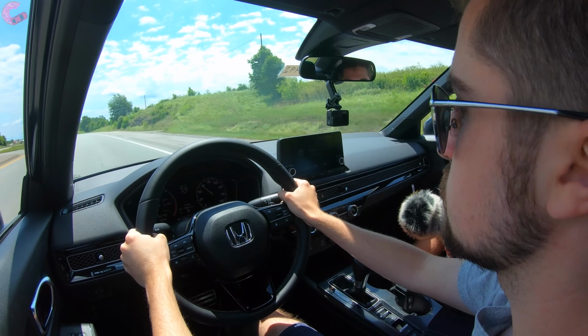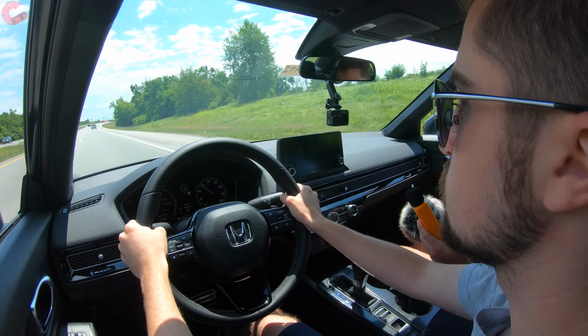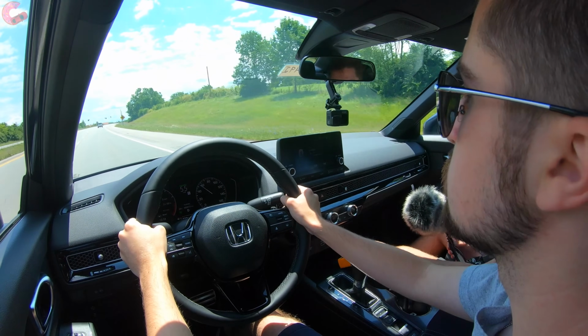And let's get that sound level reading. It is reading 64.2. I don't know, that seems a little bit high. Yeah, it's windy outside.